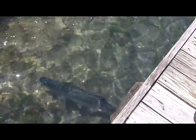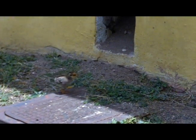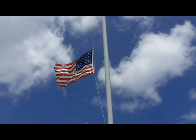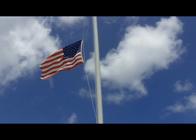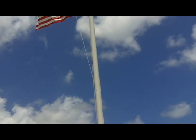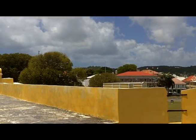This chick at the other end of the boardwalk is an example of the many free-range wild chickens on the island. It welcomes us to Fort Christiansted, an almost 200-year-old fort that's now a national park. It helps to remember sometimes that it's still the United States. And we are here on St. Croix just a few days after the Boston Marathon bombing, so of course the flags are at half-staff.